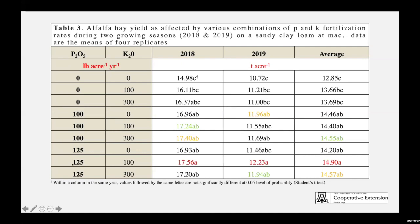fertilizing alfalfa with 125 pounds of P2O5 and 100 pounds of K2O resulted in significantly higher hay yield than the unfertilized plot, both in 2018 as well as in 2019, the average also being significantly different from the unfertilized plot. So in this case, under field condition, both in 2018 and 2019, the 125 and 100 gave the best result.